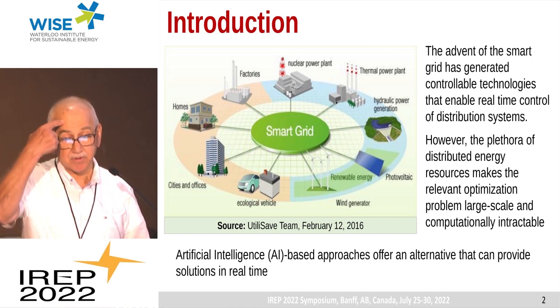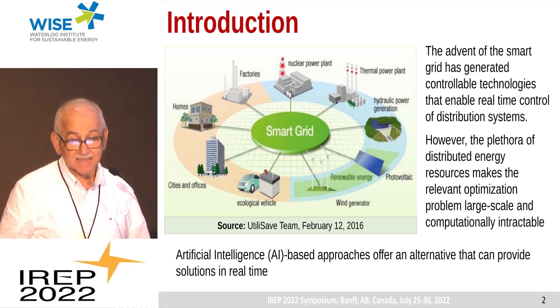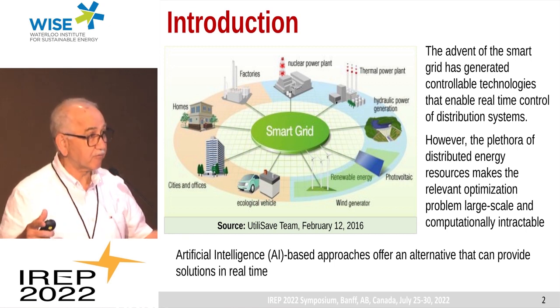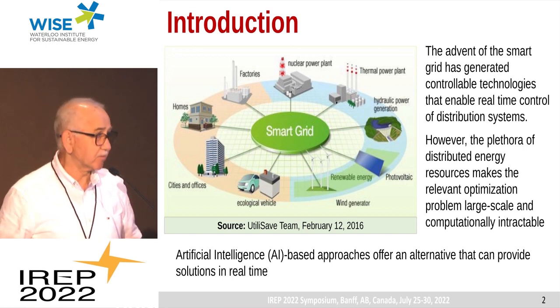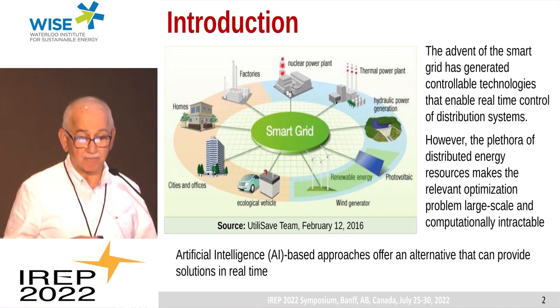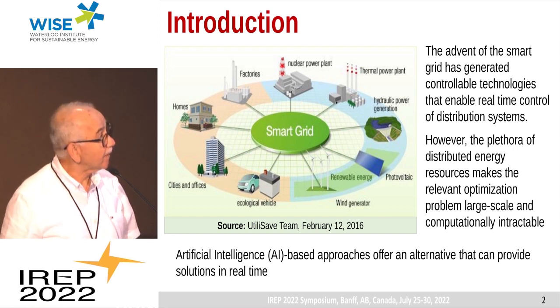However, the plethora of distributed energy resources makes the relevant optimization problem large scale and computationally intractable. As a matter of fact, an active feeder with thousands of houses with PV rooftops, smart appliances, and so on, we're talking about an optimization problem that is much larger than what we were used to for the transmission system. Okay? So artificial intelligence methods offer an alternative that can provide solutions in real time.